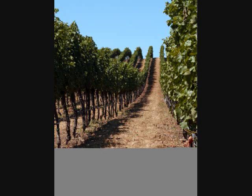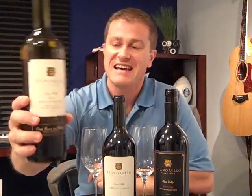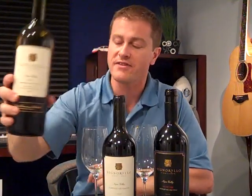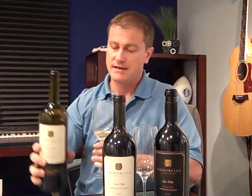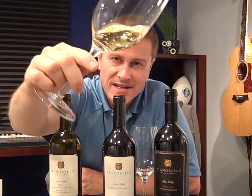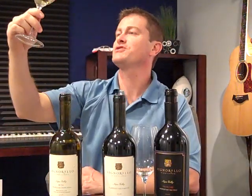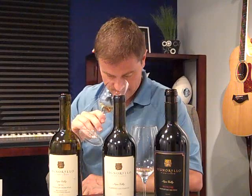Make sure you call ahead and arrange with all of those wineries in the Napa area because they can be very busy at times. The first wine we're going to jump into is a 2008 Seta, 60% Semillon, 40% Sauvignon Blanc, 10 months in French oak. Nice pale yellow straw color, very clean and clear. Wouldn't call it gold, but it is very beautiful. Let's give it a sniff.